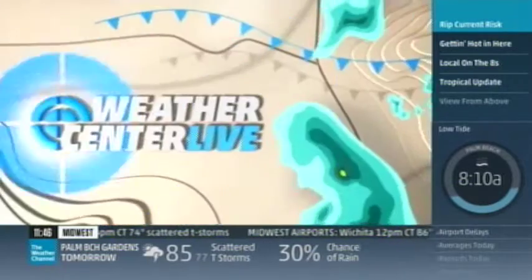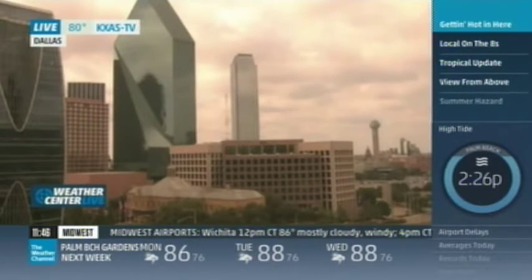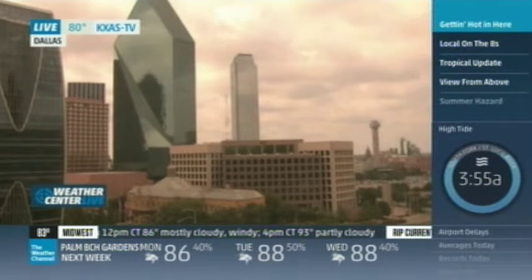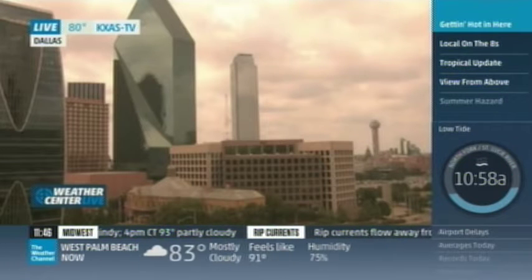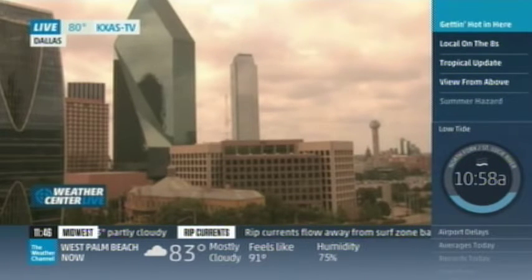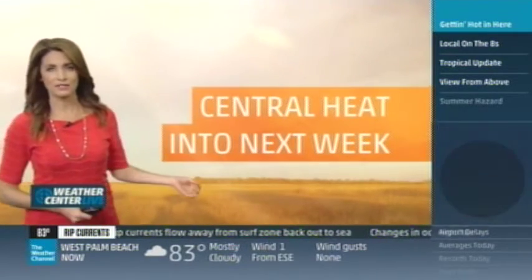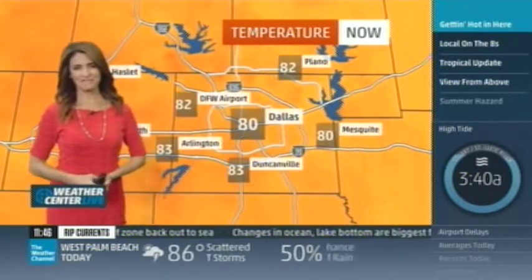Kyla. All right, thank you, Kate. We're going to go to Dallas, otherwise known as the Big D. And wow, look at the clouds there. It's kind of a little ominous looking, 80 degrees, but we are going to see things start to clear out and heat up in Dallas. We're going to get back into those mid-90s, where we belong this time of year, right? It's about where we should be. About 94 degrees is our average, but the central part of the country is going to be a little toastier than they have been this week.